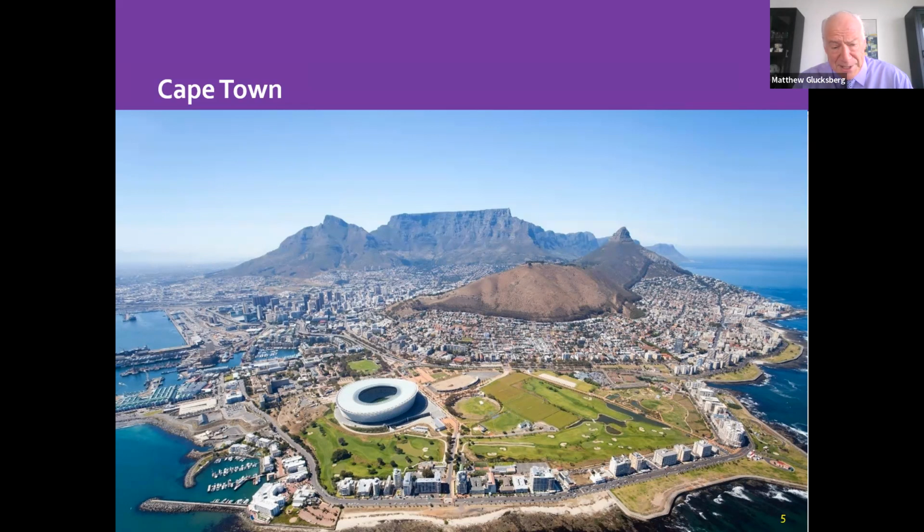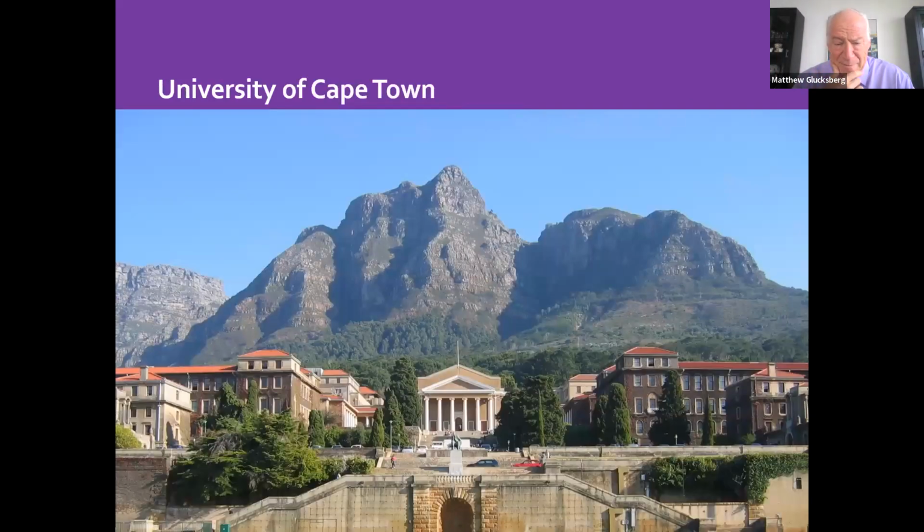It's a spectacular setting for a city. It's a playground for the rich in many places. If you look you see Table Mountain there, and to the left of Table Mountain, you see Devil's Peak. And just down the slopes of Devil's Peak on the other side of the mountain is, next slide, the University of Cape Town, where we're based.